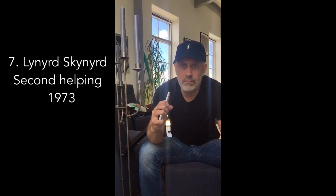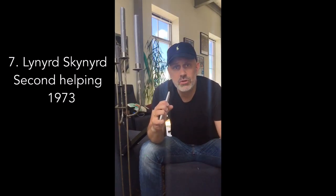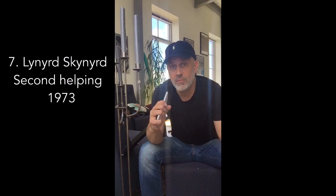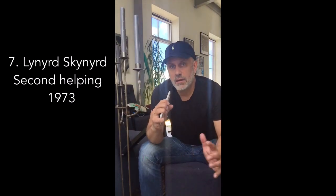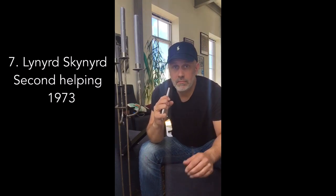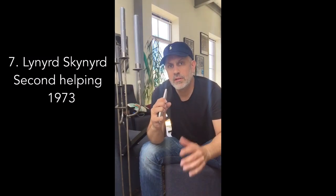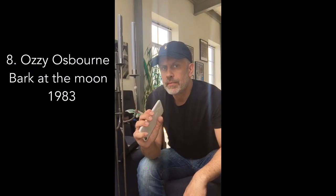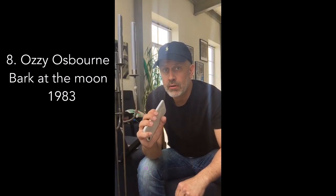Lynyrd Skynyrd is usually associated with the PV Mace amps, but I haven't found any references for use of that amp on this album. And the speakers were most likely the Marshall stock speakers, the greenbacks. They used a lot of JBL D120, but that probably came later.